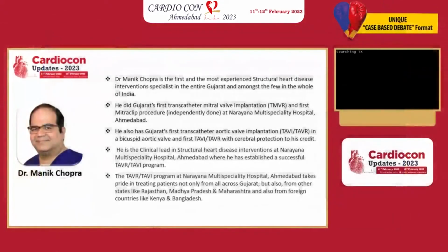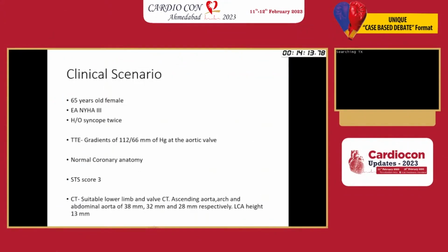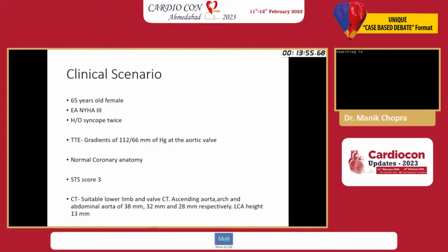Transthoracic echo shows gradients of 112 by 66 millimeters of mercury. There's normal coronary anatomy, an STS score of around 3, and CT scan shows suitable lower limb and valve CT findings. The ascending aorta, abdominal aorta, and arch are all fine, and the LCA height is around 13 millimeters.